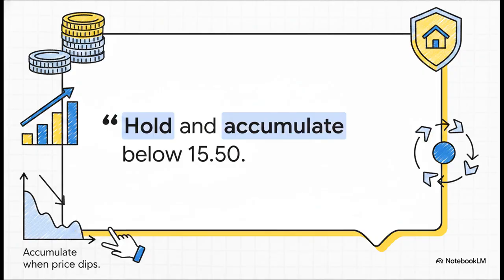Ultimately, the source material classifies CT REIT as a textbook slow grower and a core income holding. The final verdict for anyone targeting that 9% return is to hold and selectively accumulate shares when the price dips below $15.50. It's an engine for income stability for sure, but not for explosive capital appreciation. Now, remember, this explainer is strictly for informational purposes, so please always ensure you do your own due diligence before making any moves in your portfolio.